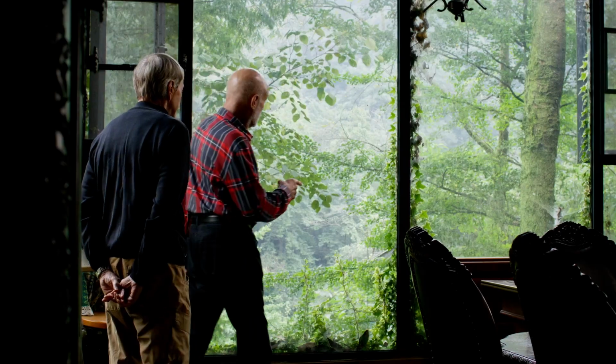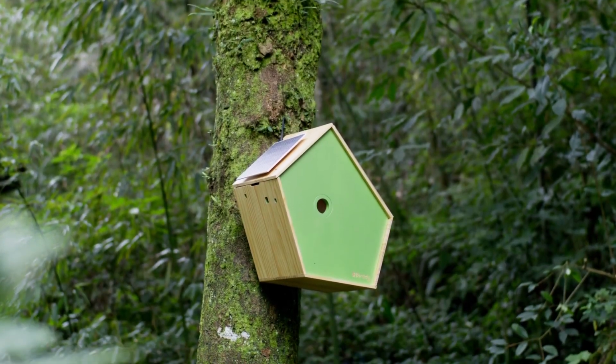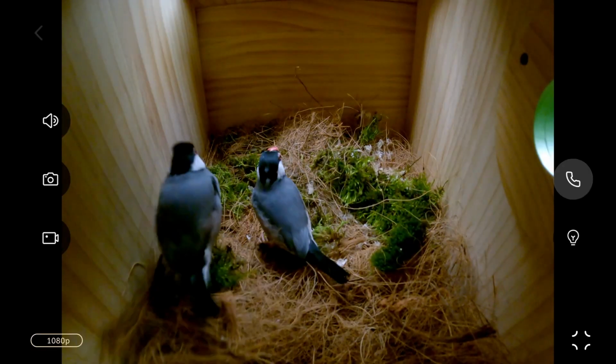Come on. Check out this gift my son gave me for Christmas. What is it? That is a smart birdhouse. It has a camera in it, and you can look at the birds in the house through the phone. Now, you can watch them anytime. Wow, that's amazing.